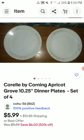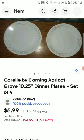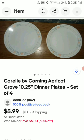I have 1, 2, 3, 4. 1, 2, 3, 4, 5, 6, 7, 8, 9. So I have 9, 10, 11, so like 11 lots. And I have still some beer steins, a bunch of glasswares. So if you want to send me an offer on all that stuff, I'll definitely take it. Just send me an offer. I'll accept almost any offer on this stuff. Just get it out there.